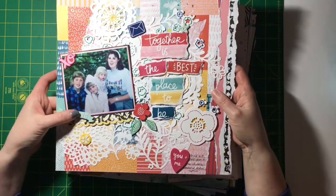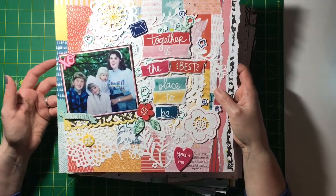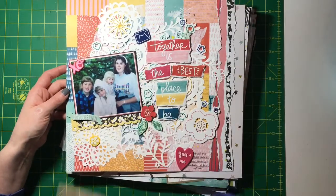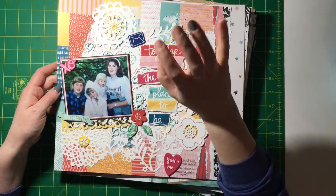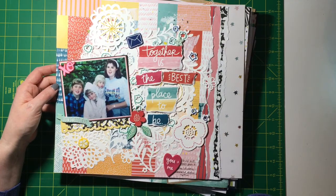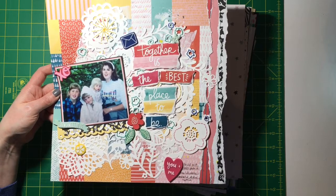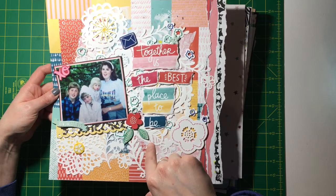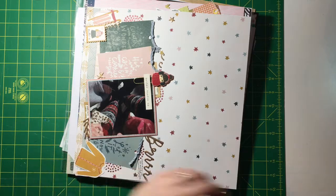So we did a telephone hop during the crop. You had 24 hours. It went really fast. I did so many things, I feel like, and this page is crazy, but it's a page just about me, my sisters, and my mom, and I just had lots of fun playing with texture and layers and put some mixed media behind and just played. So these are all Amy Tan papers and embellishments, and I kind of used a bunch of stuff up, which was really fun. So that was a little telephone game that we played during the crop.